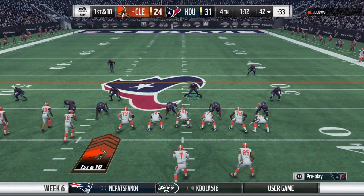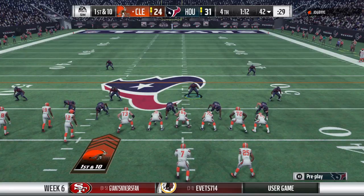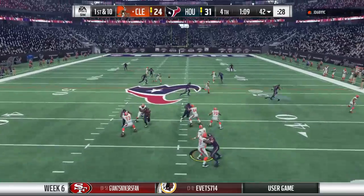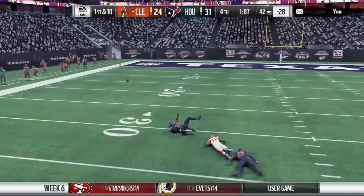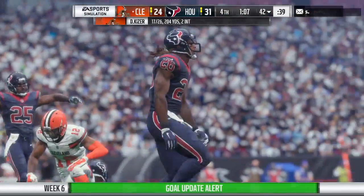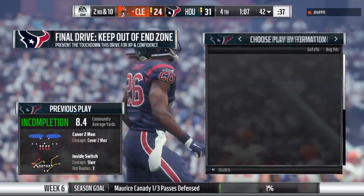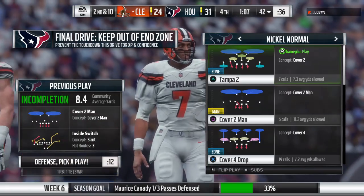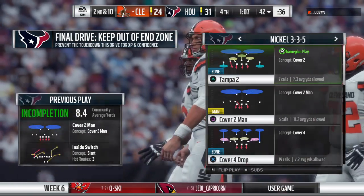Here we go! He's back to throw, and unable to connect on the long pass. It falls down incomplete. There's definitely contact there, but it's the 4th quarter of a kind of tight game, and sometimes the officials just say, let them play.